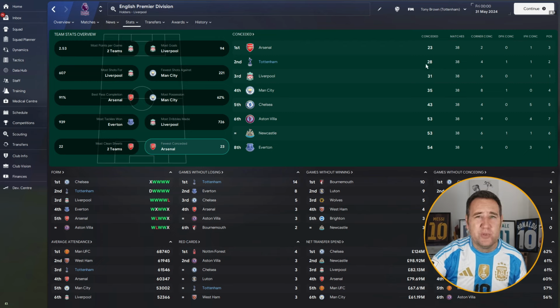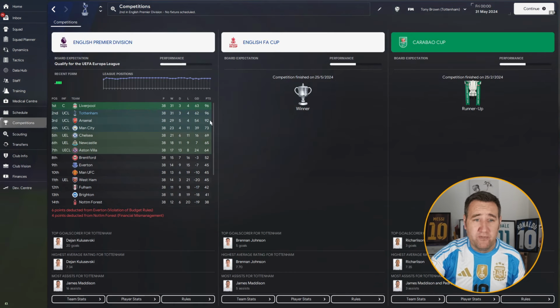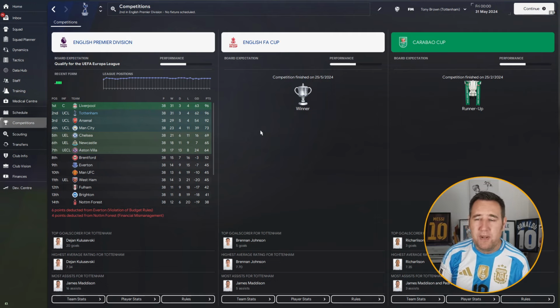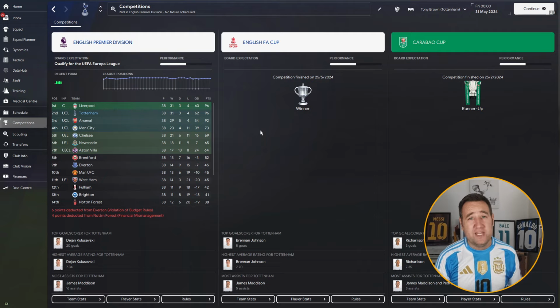With any team, even when I'm doing my Man City test, only conceding 28 for the season defensively, very strong. Arsenal 23, we won't even talk about them. Because we did finish above them though, by 4 points, so very good. Just lost out on the league to Liverpool, which was so close. 96 points, I think this is a very, very good tactic with Spurs. If you're going to use it with someone else, please let me know how you got on with it. We did win the FA Cup, but sadly couldn't win the Carabao Cup.